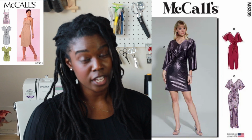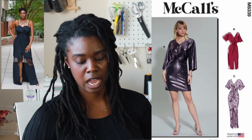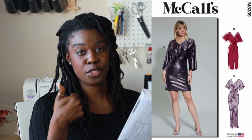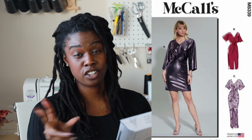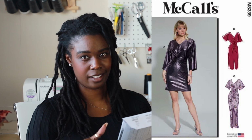So the next one that I got is McCall's 8339, which is literally just the knit version of McCall's 7922, which is the woven version that I've made 3 times already. Obviously, I love that pattern because I've made it multiple times, but I love that they made a knit version because they took out the darts and they took out the zipper, which makes this dress crazy fast to sew. I actually made this dress last night in about 4 hours for a gala that I was going to.